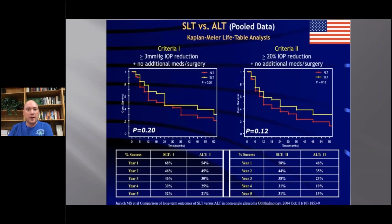So right away when this came out in the early 2000s, you had to prove it wasn't inferior to what we already had, which was ALT, and absolutely it wasn't inferior, it works just as well, and SLT took off in the early to mid 2000s to be used like ALT. Again, ALT's been around for 15 years. We've used it after 2 or 3 drops. We've done it 180 degrees. Wonderful. Now a new laser came out. Let's use it after 2 or 3 drops. Let's do 180 degrees. That's how SLT was implemented in the early, mid, even late 2000s.